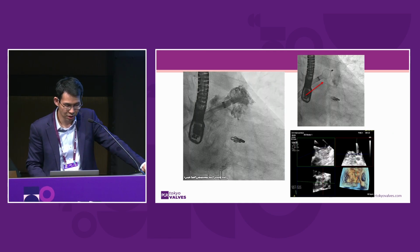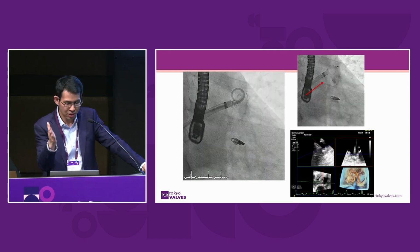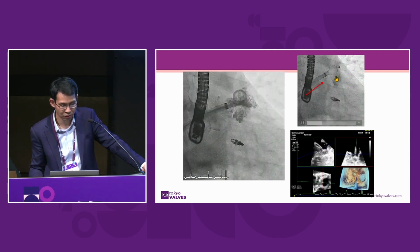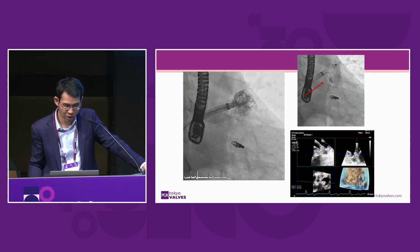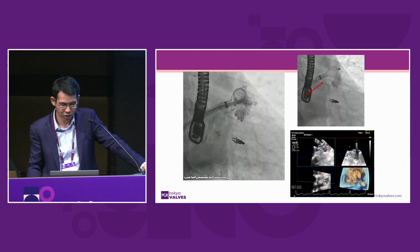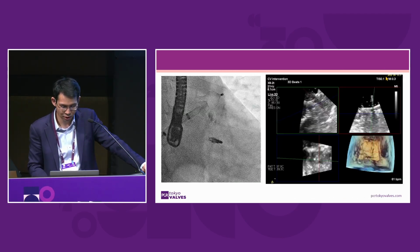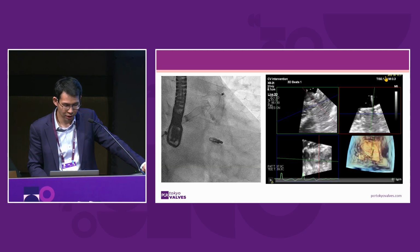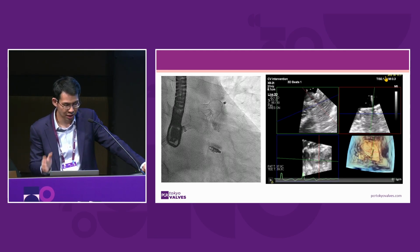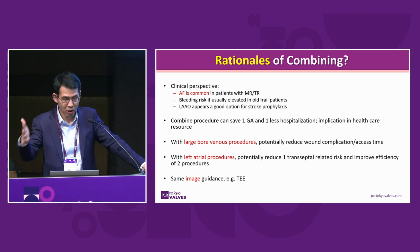And this is the appendage occlusion procedure. You can see that with this transeptal puncture, the alignment of the sheath towards the left atrial appendage is quite optimal. It's achieving the usual way of doing appendage closure, and this is not a particularly challenging case. We achieved complete occlusion very quickly, a little bit overcompressed, but on tug test it's pretty stable, so we think it's good. So what is the rationale of doing a concomitant procedure?